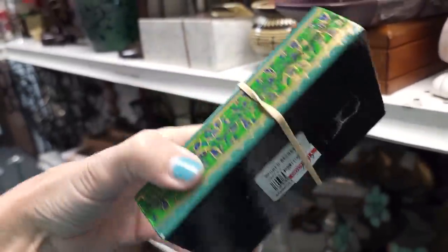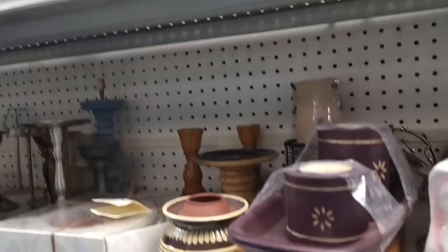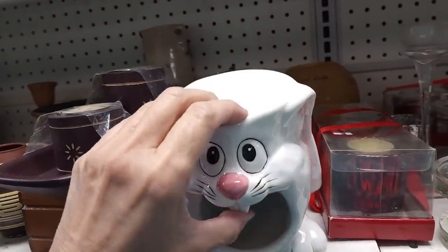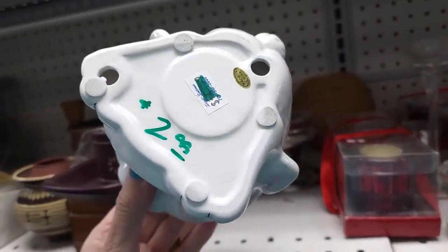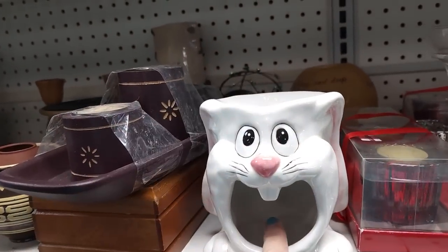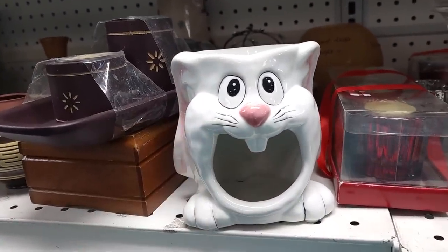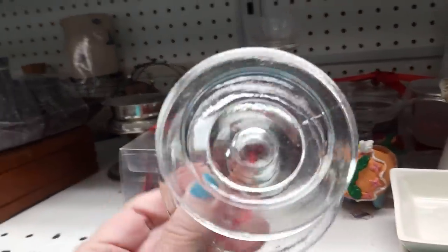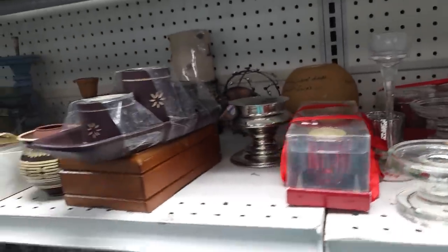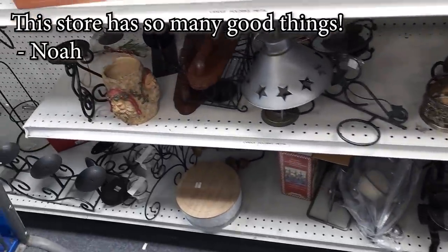A little World Market box. Oh, he's fun. Oh, he's one of those warmers, I think. Scentsations. So you put a little candle here and you warm the wax here. He's actually kind of fun for $2.99. I think I will pick him up. Okay, I know, I got to get my head back around some higher quality things. I can't pick up all of the tchotchkes.